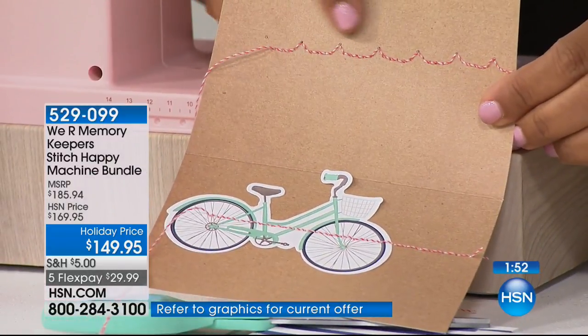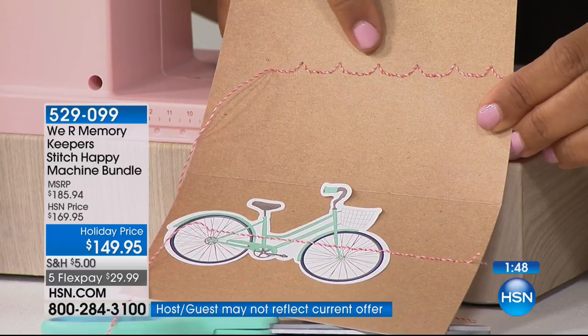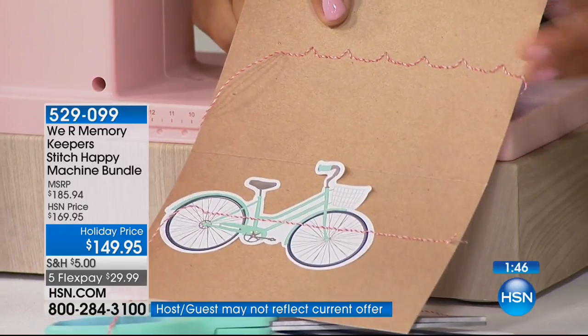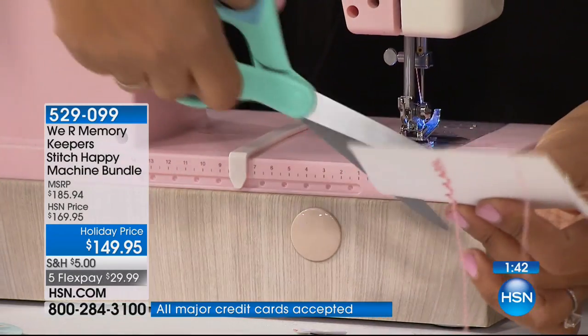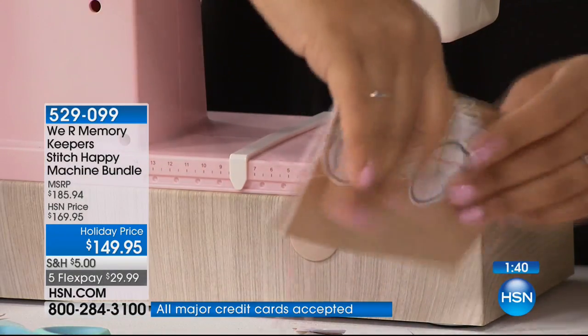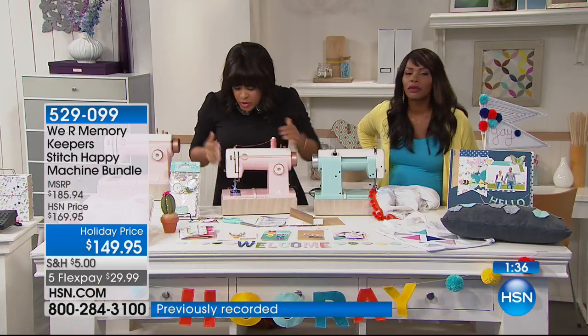That's so pretty. Here, you can see the details. You get that baker's twine effect with the scalloped trim. Imagine doing that on cards, on any project that you can think of, and really being able to create that special little touch.